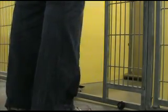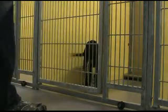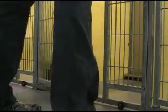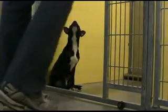Here, the puppy is practicing sit when the door is open, regardless of what the person is doing. This makes him easier to handle, because he has something to do when the door is open. He is not trying to escape.